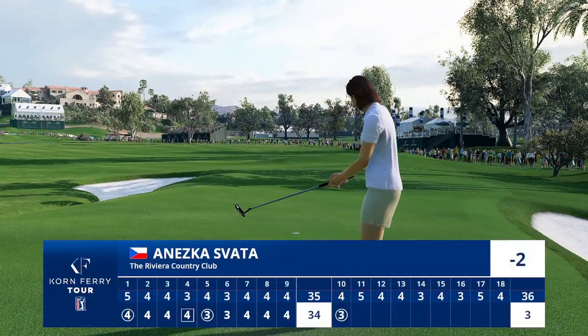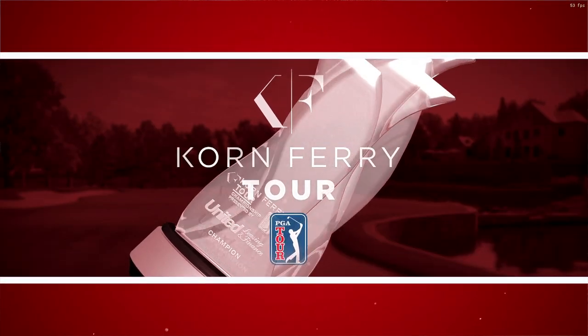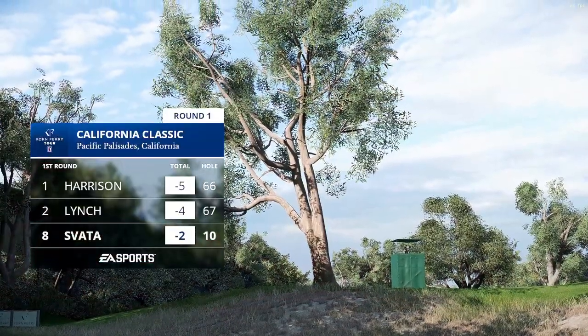Now, that's the way to start the backside. A perfect read. It's a birdie at number 10.